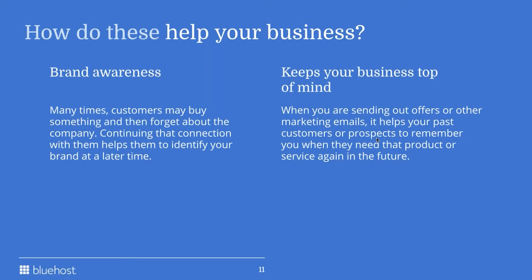I don't suggest sending, you know, nurture campaign emails or anything like that on a weekly basis or even a bi-weekly basis. Maybe it's every 3 to 6 months, just to where they continue to see your name pop up and they say like, "Oh, okay, I've seen Bluehost in my inbox," and then, "Oh, I saw Bluehost in my inbox again." So then when I think to build a website, I say, I should probably contact Bluehost, right? So that's just an example of how it can keep your business top of mind.